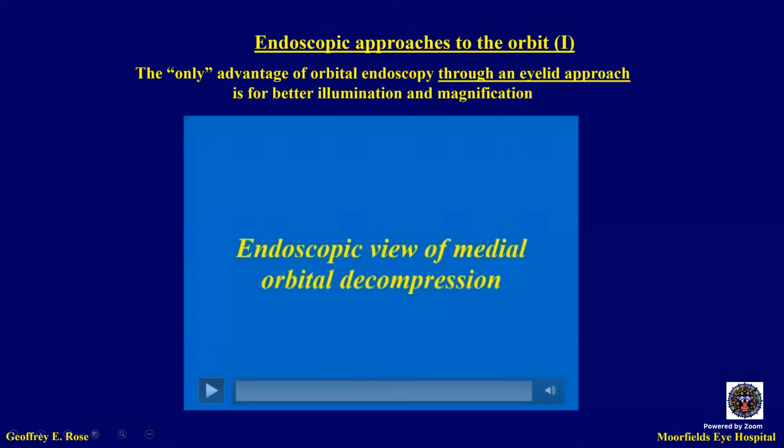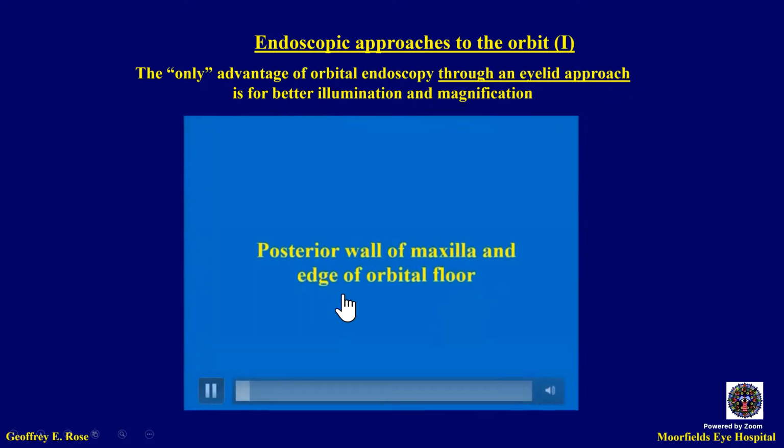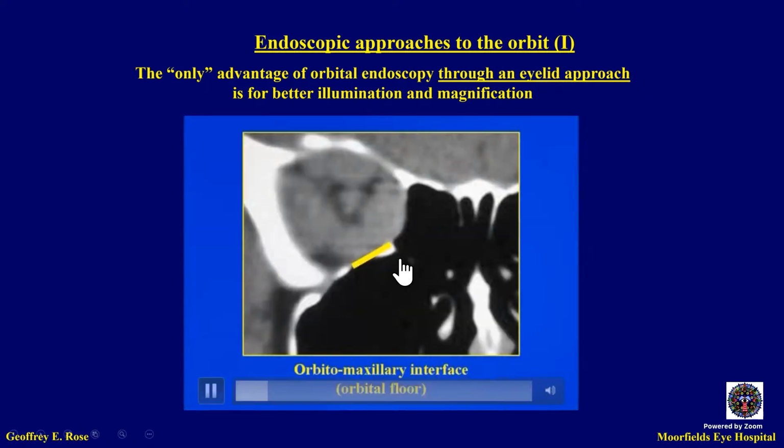Basically, endoscopic approaches. Now, thinking a little bit about them as we come towards the end of the talk, the real advantage of orbital endoscopy through an eyelid approach is that it gives you better illumination and magnification of what you're dealing with. And so just to show you an example of how it can be useful here in the patient, we're just showing so that you can know the Mercedes sign.